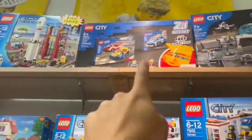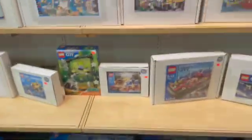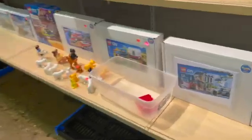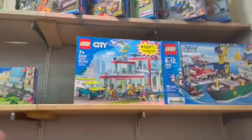Then a Gifted One 2-in-1 set pack. That is very cool as well. And then we have some other stuff around here. Got some used sets, of course, and then some open sets, some sealed sets, which is cool to see. Then we got a Police Bank Chase set and a bunch of other, like I keep saying, cool sets.